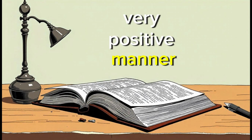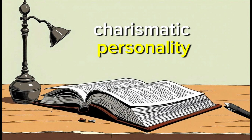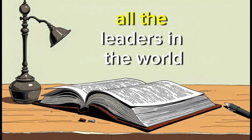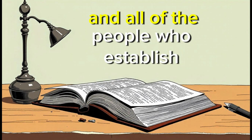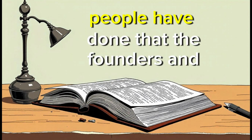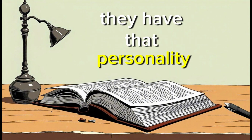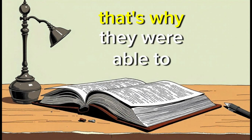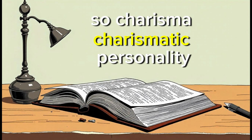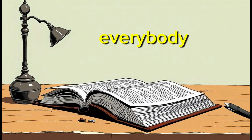For example, if I want to say a charismatic personality, like I told you about the leaders, the great leaders in the world, all the leaders in the world, and all of the people who establish big businesses, like we know around the world people have done that, the founders and all that, they have that personality. They have something in them. That's why they were able to create such a big thing. So, charisma, charismatic personality.